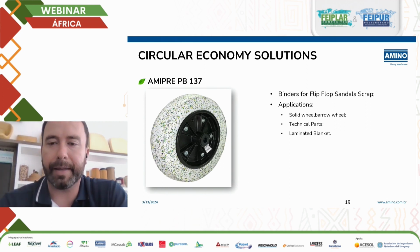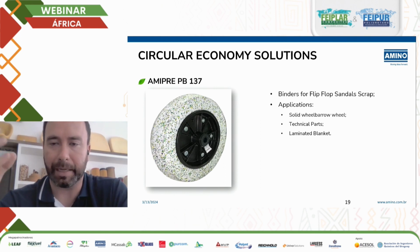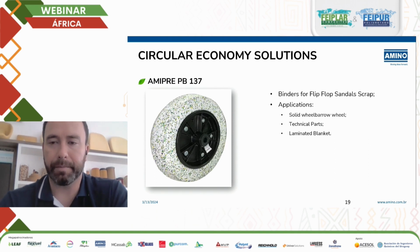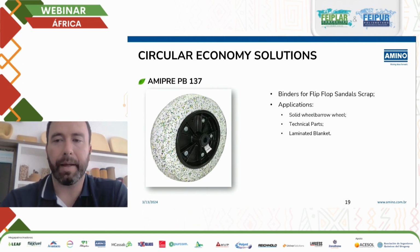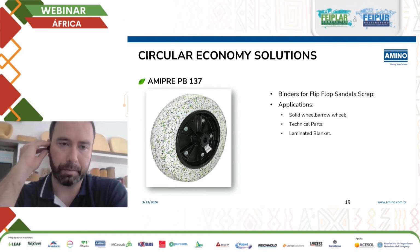A low density, high resilience product. The binder must have good tack, good binding properties, so you will attain a good finish in the end. And with the adhesive, you can do wheelbarrows, technical parts, and laminated blankets.